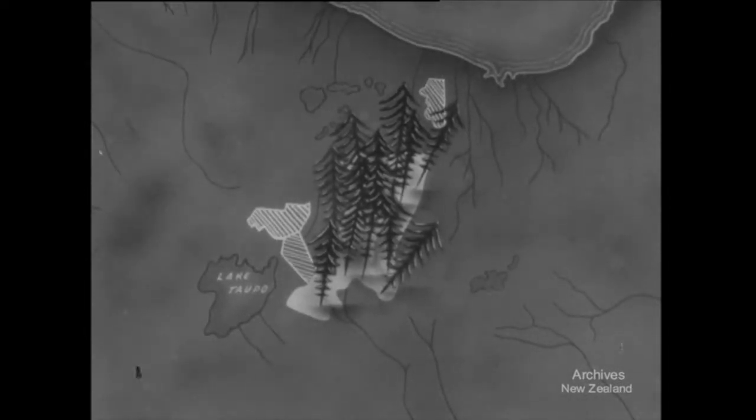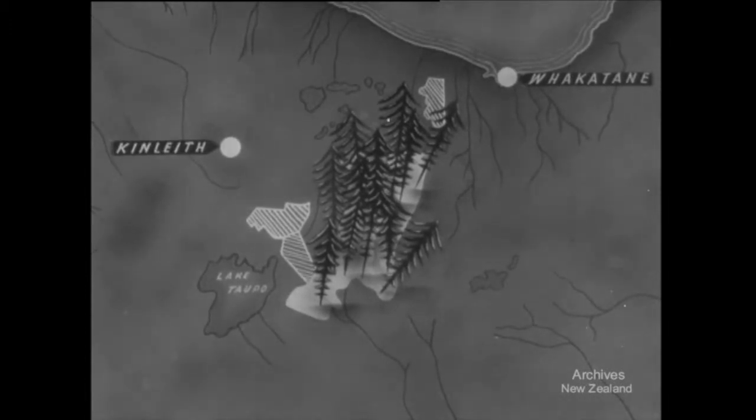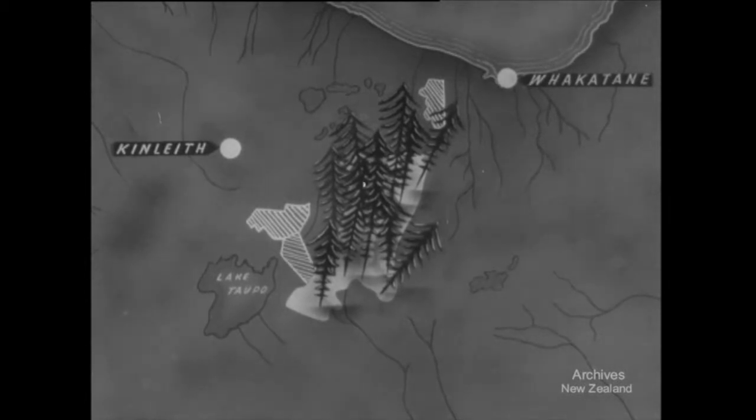And to manufacture cardboard, chipboard, and kraft paper from the timber, mills were set up at Whakatane and later at Kinleith. By 1952, a combination of state and private enterprises was ready to start work on the biggest job of all. 40 miles north of Murupara Logging Centre were built the giant pulp and paper mills at Kawerau.